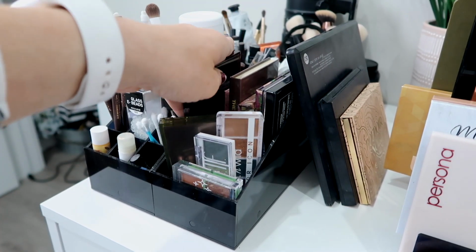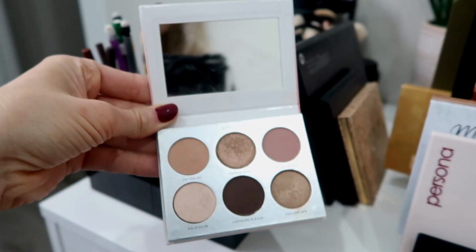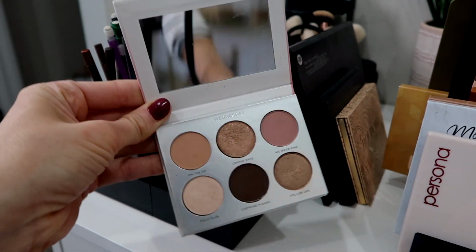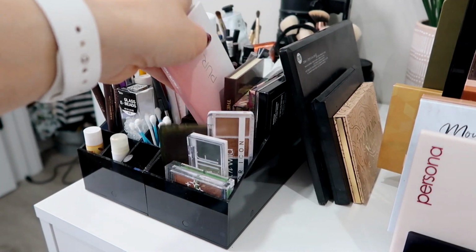my other warm browns. I also still have in here my Pure Cosmetics Wednesday, right? Wednesday On Point palette. This is really pretty, and I love the browns in here in kind of bronzy shades. Very basic neutral palette. I love the eye look that I got out of this though. I want to use it a couple more times.